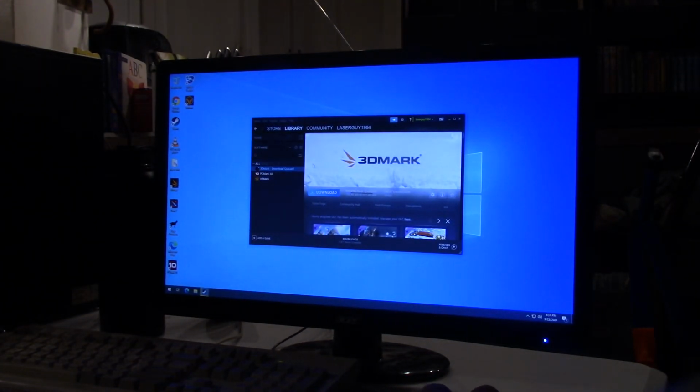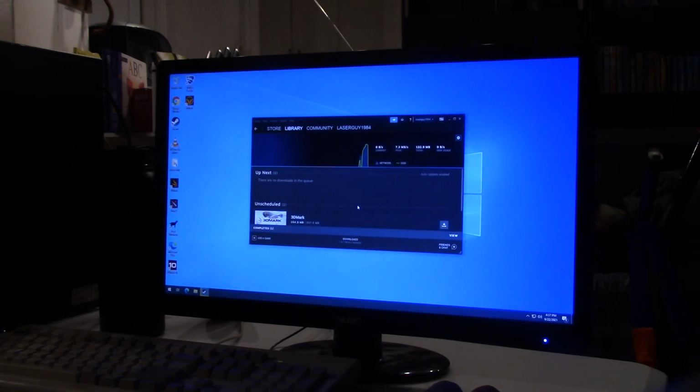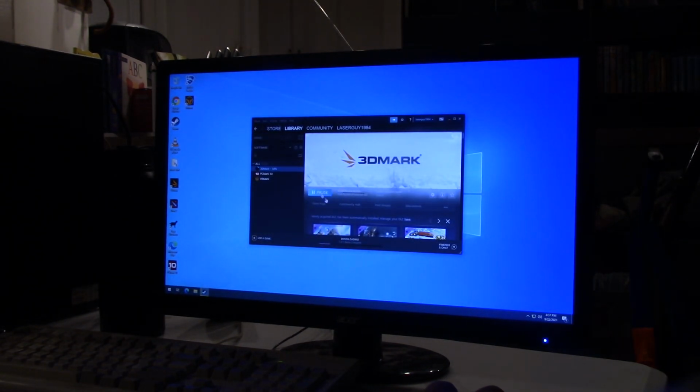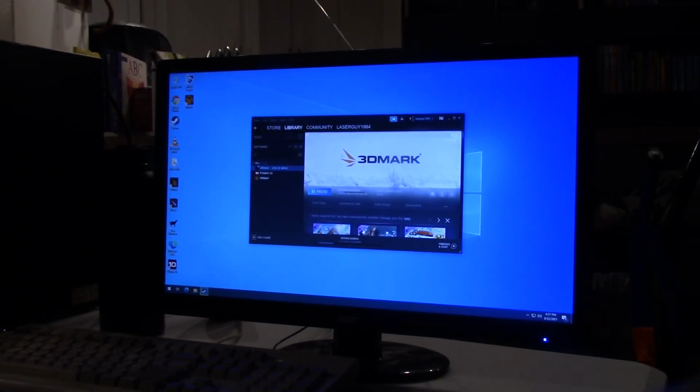Download queued. Why is download queued? Yeah, I need to finish doing this. I was having some problems with 3D Mark. That's why I went into Rocket League. So give me 1 minute.